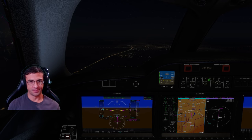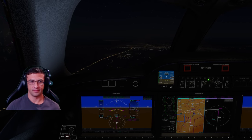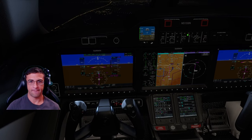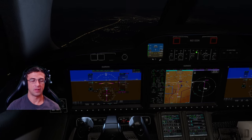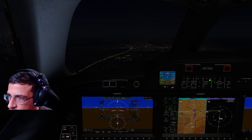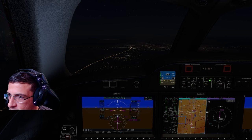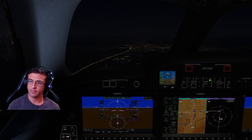Springs approach, Pilot 341, VFR request. Pilot 341, Springs approach. Pilot 341 flight, a TBM, about 9 miles northeast of the Black Forest VOR, 12,000 descending to 9,000. Request full stop, Colorado Springs, information Alpha. Pilot 341, Springs approach, squawk 5177, ident.